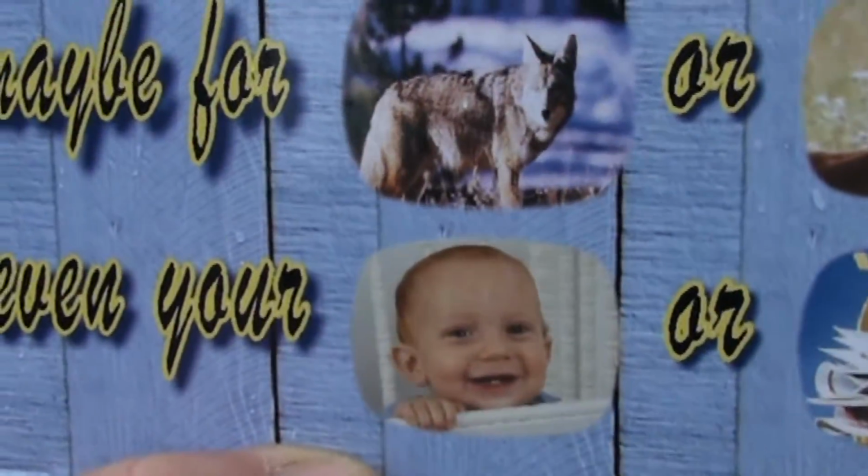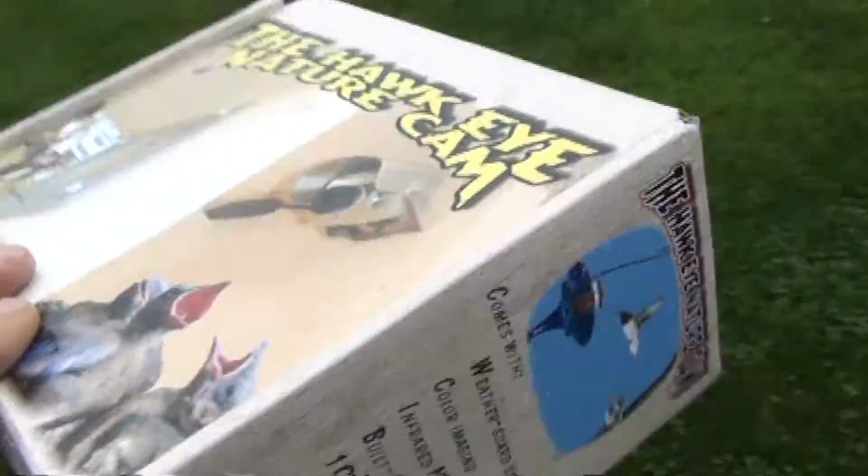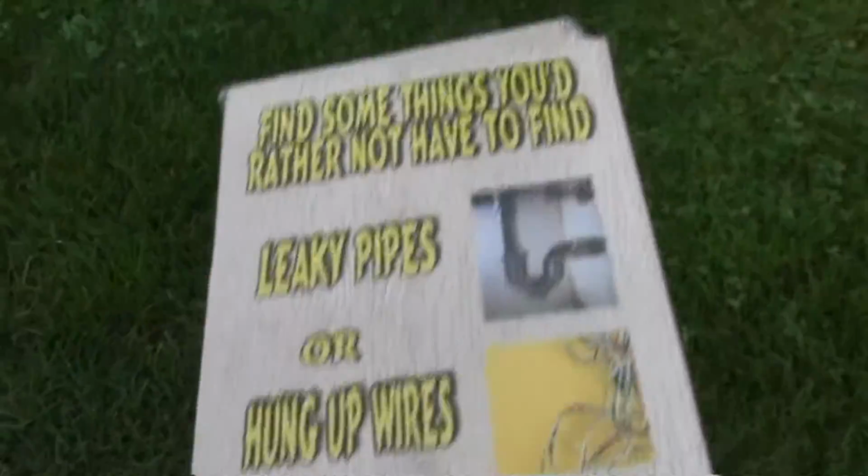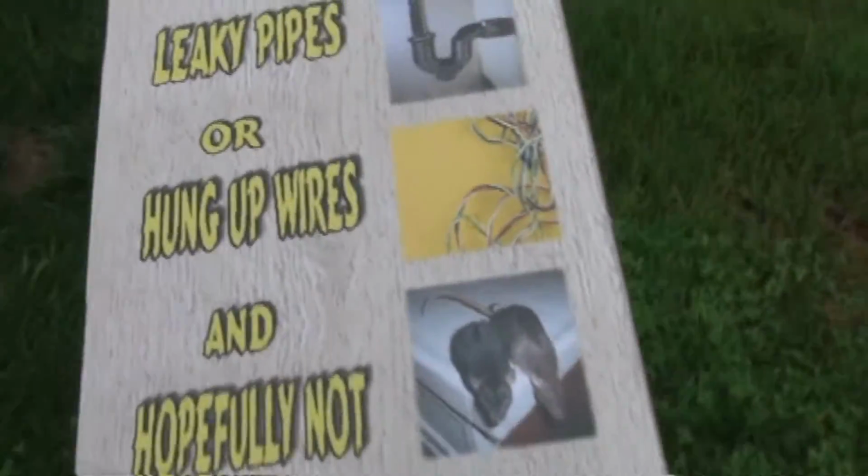Watch your dog or your horse or your fox or your wolf or your deers and elks or your mailbox or even your little baby. So I guess, you know, there's a wide range of stuff you could do with this. Find some things you'd rather not find. Oh, I guess they want you to hook it to your TV, and then reaching around with your hands, you could look at pipes and wires, and oh, look at that, rats.